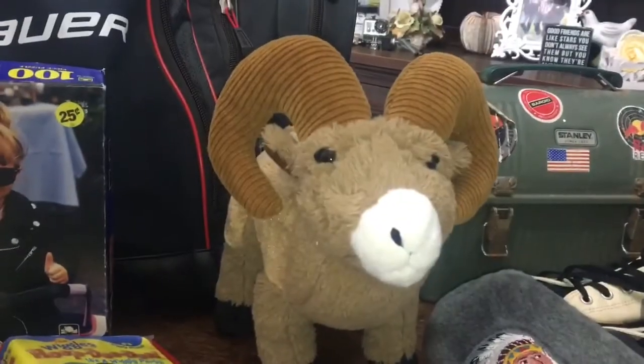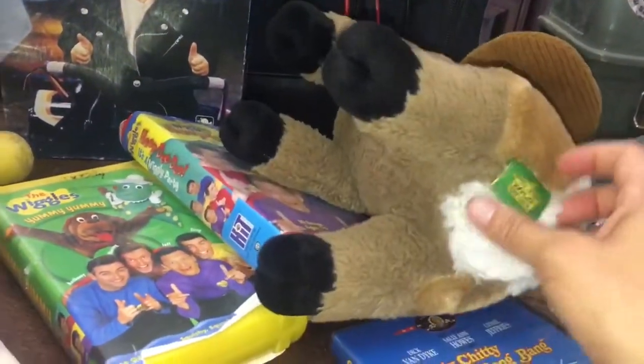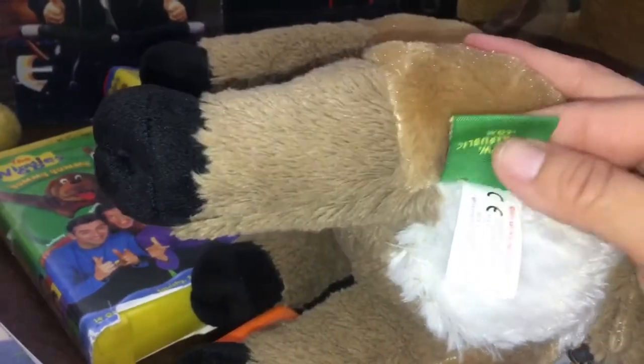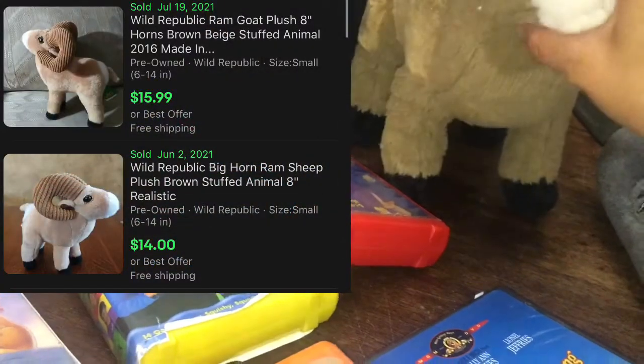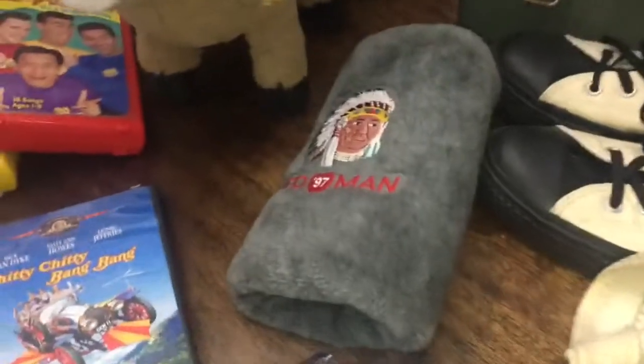Then we have this ram. It's got corduroy antlers on, and he'll actually probably sell for around $15. My plushes always seem to do really, really well. Come on, little guy, stand up. There you go.